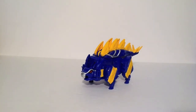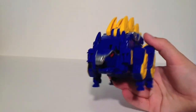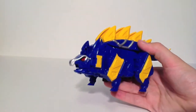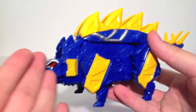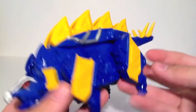So, taking a look at Stegochi, you can see he's blue with the silver accents and the yellow striping, which is really nice to keep a consistent theme with the silver detail and the yellow stripes. Other than that, he is a small little dino, and he's a pretty good Stegosaurus. I must say I like him more than the Stegosaurus from Abadai Killer, because this one's a bit smaller. It just looks more like a Stegosaurus, honestly. The other one, I think, was a little big.